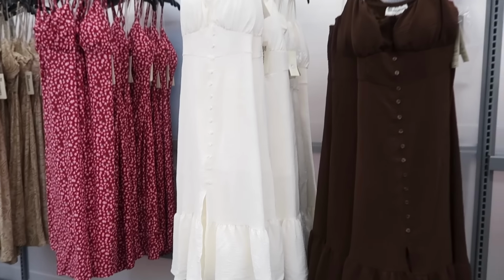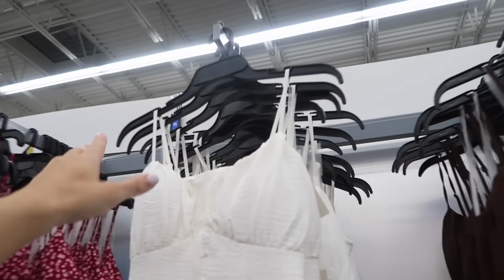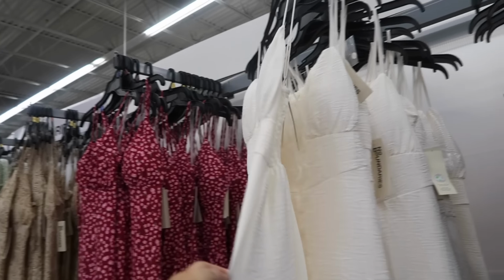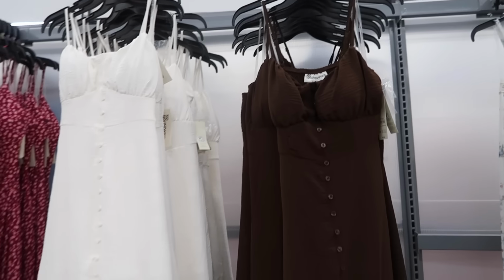And then these are also House of CB look for less. These have the thin strap, scoop neckline, seam detail, drop tier, smocked in the back, in the ivory, also comes in the brown. And they are $17.98.